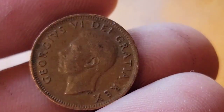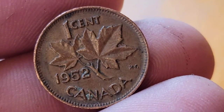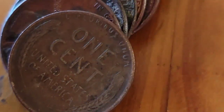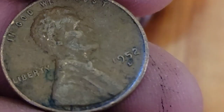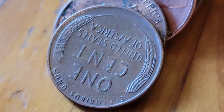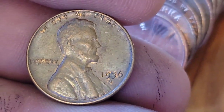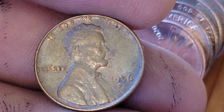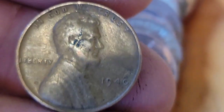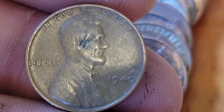Still on roll eight, and we've got a King George 1952. We'll take it. Roll 15. We found a wheat. 1952 Denver. Roll 17. We've got another wheat find. We've got a 1956 Denver. Still on roll 17. We've got another reverse facer. We've got a 1940 Philadelphia.